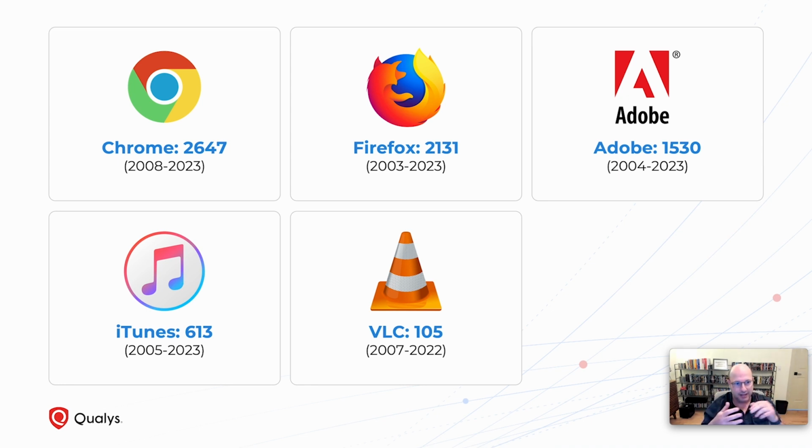Let's take iTunes as an example. Let's say worst case scenario: you go ahead and patch iTunes and you do not test anything. Every time there's a new iTunes patch, you just deploy to all your assets in one go. No testing whatsoever. What's the worst case scenario? Because iTunes is an application, it doesn't connect to the kernel. Worst case, the user will double click on the application and the application will not work.